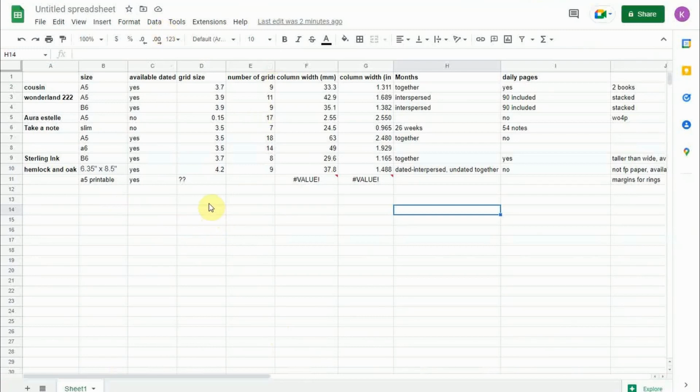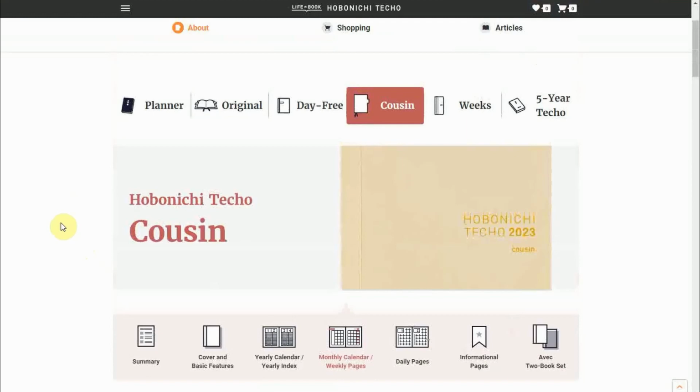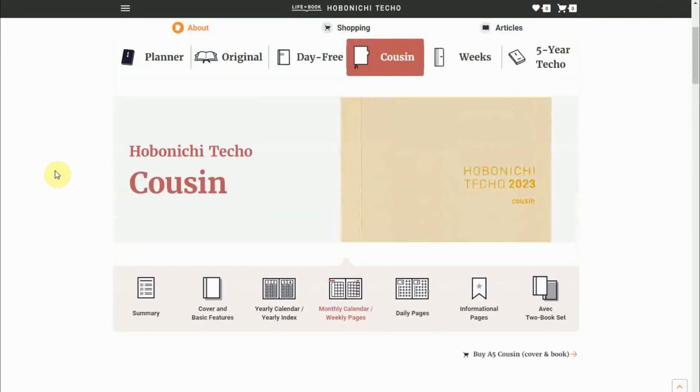So let's start by talking about the Hobonichi Cousin, which I feel like is the baseline for everything we're going to talk about here. It's kind of a staple. There are millions, I would guess, of videos on YouTube that include it. And so while we're not going to go into all of the details, I feel like it's worth having the baseline.